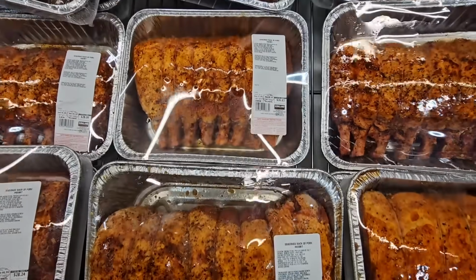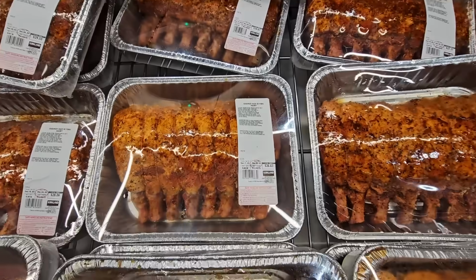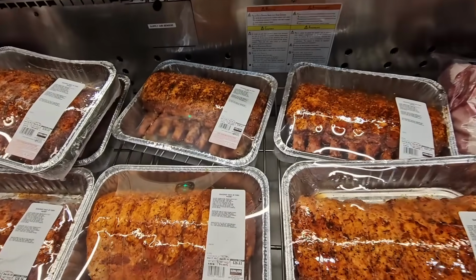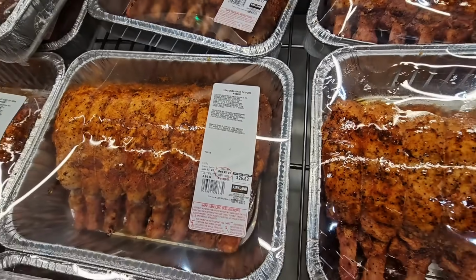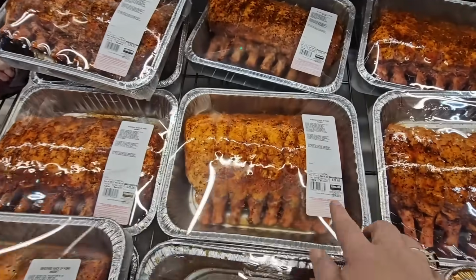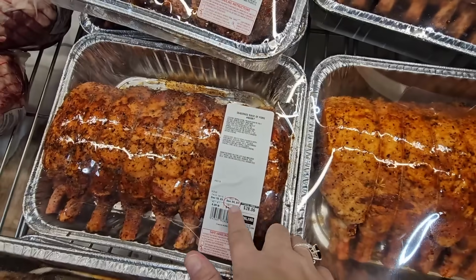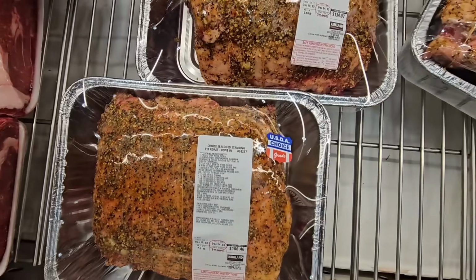I have not seen these, so these are actually a new arrival, but I'm thinking it's just for maybe this week only, maybe the next couple of weeks, especially with New Year's coming up. And so these actually are not a bad price. Like that one was about $26. They're seasoned, they're in a pan. All you have to do is just take the plastic wrap off and pop these in the oven, or if you want to place it in a different pan, you could definitely do that, whatever you're more comfortable with.